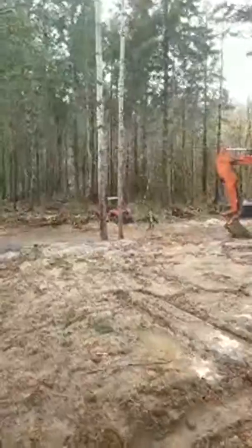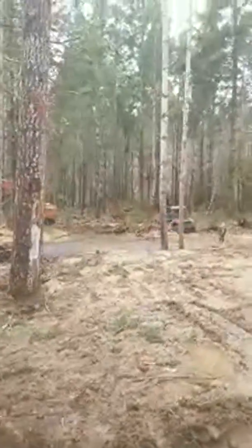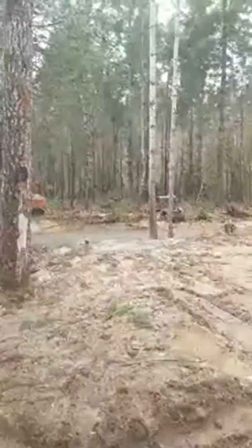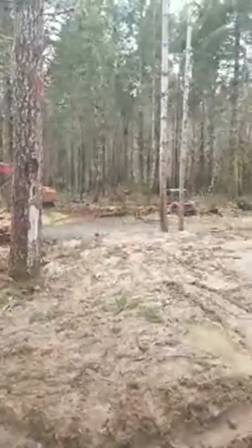Hey, what's up, John? Kinsey and my son are filling up the side-by-side with logs. Hey, what's up, Jacob? Hey, what's up, Jay? Thanks.